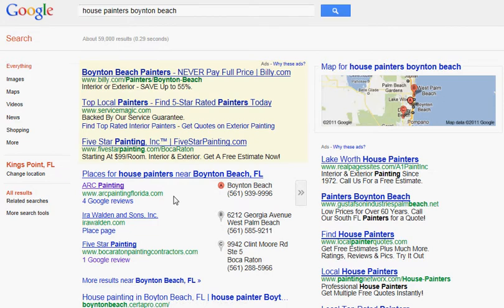But here is his Places page. Now, the reason why he does well in Boynton Beach on his Places page is because he is physically located in Boynton Beach, and Google does want to know your physical address, and you cannot get a Google Places page without it. But it also will rank you based on your proximity to Boynton Beach. So if you're within a reasonable proximity to Boynton Beach, you can also gain a very good placement in here.